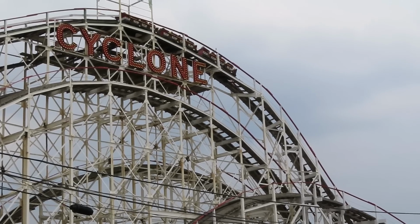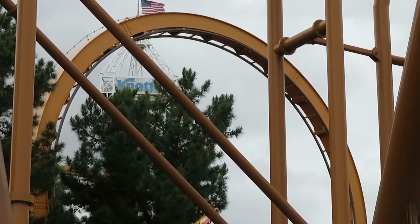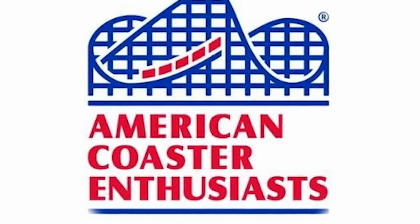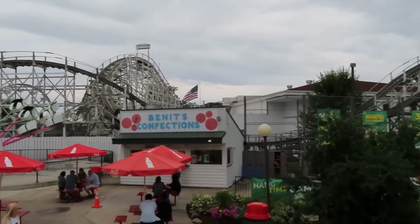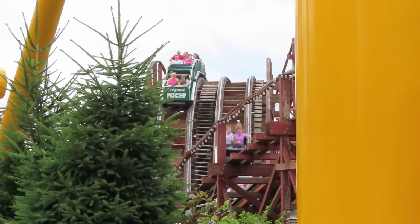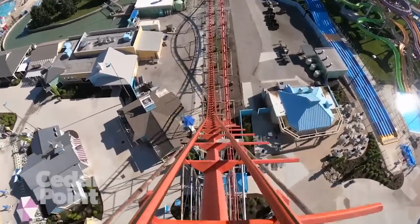Last month, we looked at all 47 ACE landmarks in North America and ranked them from worst to best. For those of you who don't know, ACE is the American Coaster Enthusiasts, the biggest coaster fan club in the country, if not the world. And on top of putting on awesome events, they also reward deserving coasters as an ACE landmark. These are mostly old wooden coasters that are still going strong, with some others that have a special place in coaster history. Today, let's turn our sights forward.